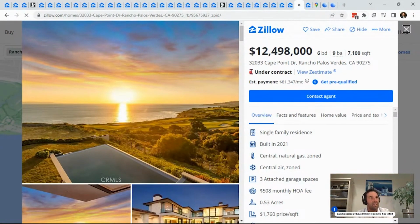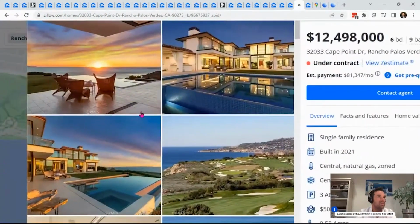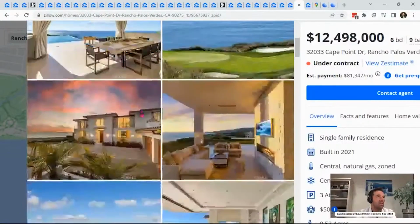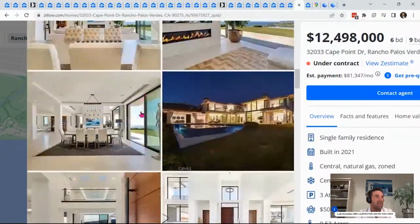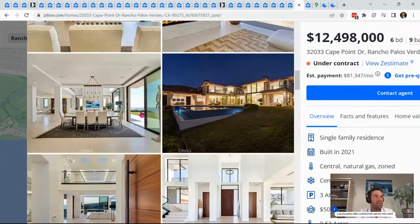Cape Cod, 32033 Cape Point, Rancho Palos Verdes, 7,000 square feet. Let me see here. Beautiful, beautiful views. Nicely finished. Hope this stays. Great property. 12 million. You get this house, which is very well finished.